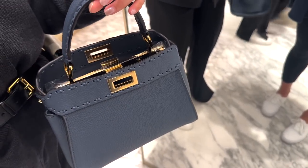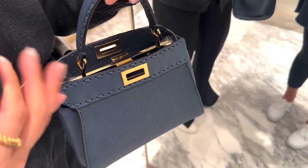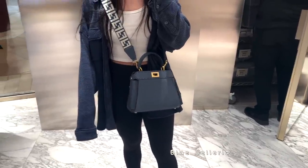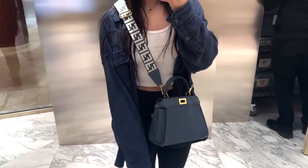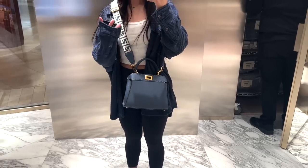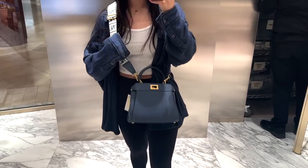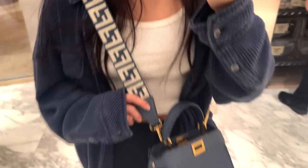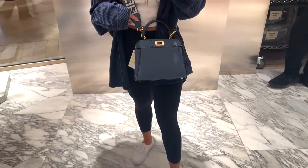Look at the grain leather and the top stitch. Apparently this leather is called the Selleria leather, the highest quality leather that Fendi makes. And then she added this strap, this jacquard strap. It does not come with the bag. You do have to pay for it separately. I believe the strap is around $800 to $900, but it looks so good. So good with this bag.